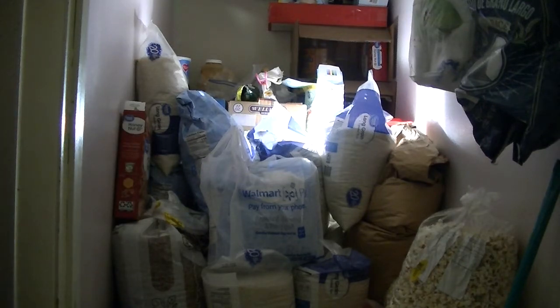I have a 50-pound bag of pinto beans that we are using already. I have 50-pound bags of popcorn that we opened recently. And that's my staples that I like to have on hand. Yeah, and we stock up for May, but some of those items will go past me.